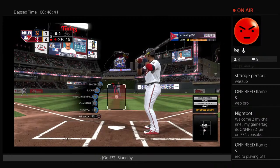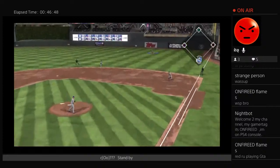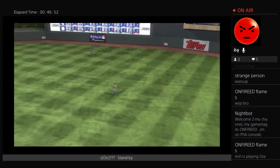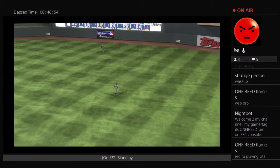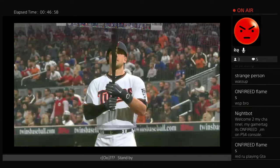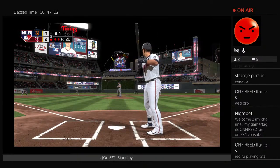Digging in, Jorge Polanco, as the switch hitter will take his cuts left-handed here. Well, if you're looking for pop, he definitely has more pop, more home run potential hitting from the left side. This is his power side. But this will not get out there deep enough as it's run down by the right fielder in the alley for the second out.